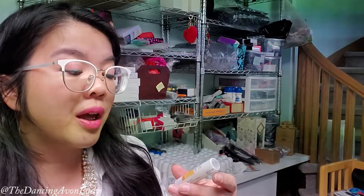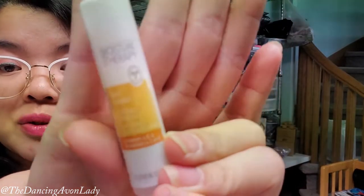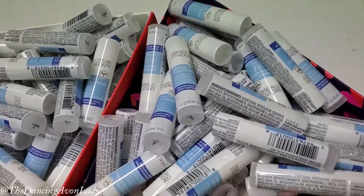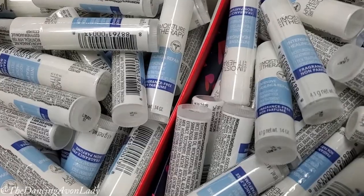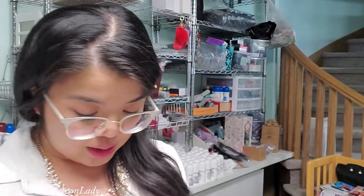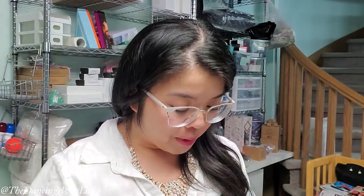I don't know how many of these ones I have, but this is the Daily Defense Moisturizing Treatment with vitamins A, C, and E lip balm. This is one of our newer lip balms. The rest are all moisture therapy intensive and the oatmeal one. So let's count how many we have. All in all, it looks like I have 91 of the moisture therapy lip balms in intensive. And I did find a total of 4 of the ACE lip balms and a total of 30 of the Calming Relief Oatmeal Lip Balms. All in all, there was a lot of lip balms, a lot of hand creams.